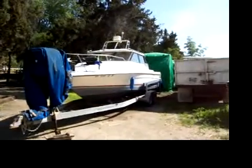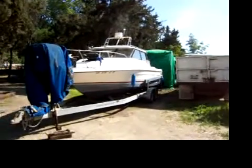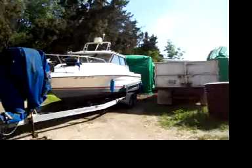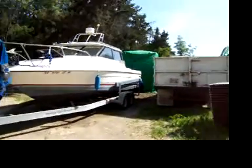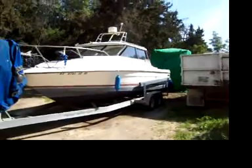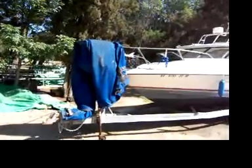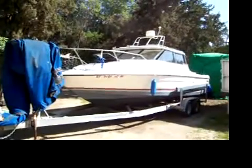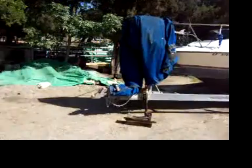Alright, this is a 1990 Bayliner Trophy, model number 2459 offshore. It's a 24-footer. Has the 5-liter Chevy V8 in it. Blue thing on the front hanging here on the bow pulpit is the front half of the cover. Goes all the way back to the far edge of the cockpit.